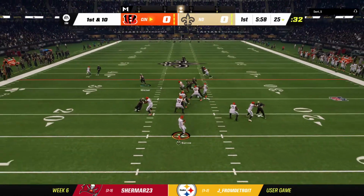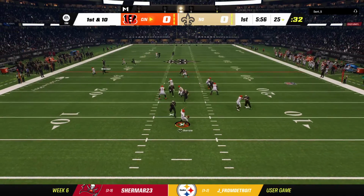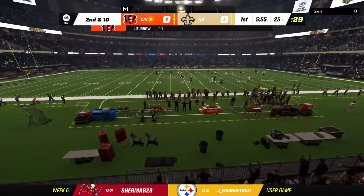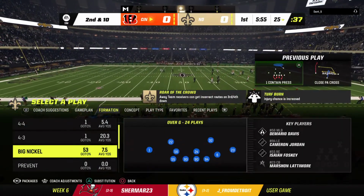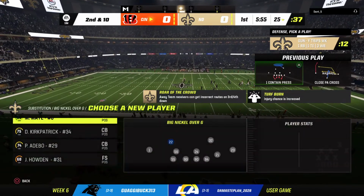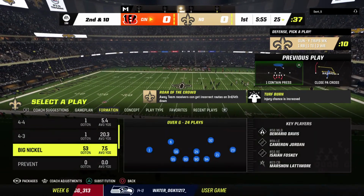Off the play fake, here's Burrow. And just not enough on the throw there. Down around his feet and incomplete. Man coverage is certainly a staple of their defense. And it's built for plays like that, forcing that incompletion.